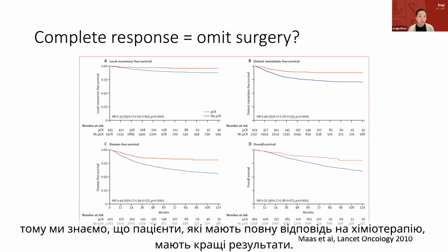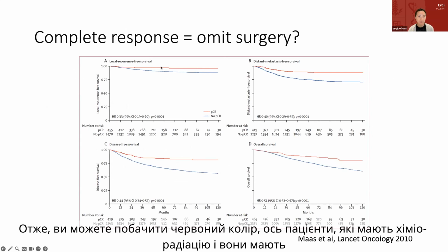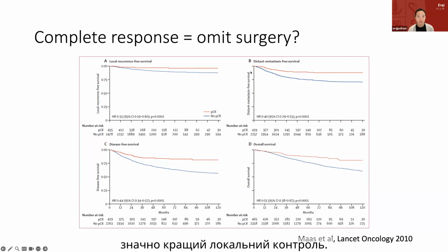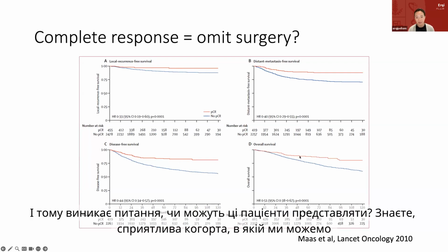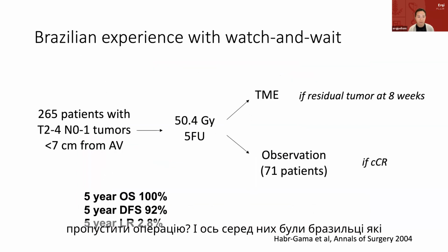And so we know that the patients who have a complete response to chemoradiation have better outcomes. You can see red here is the patients who have a path CR, and they have significantly better local control, distant metastasis-free survival, disease-free, and overall survival. And so the question is, can these patients represent a favorable cohort in which we can omit surgery?